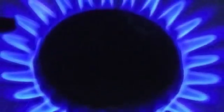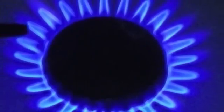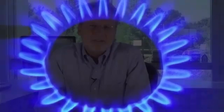When natural gas is burned for, say, cooking, what is really being burned is almost pure methane. This is the simplest and lightest hydrocarbon. Its molecular structure is one carbon atom surrounded by 4 hydrogen atoms. This highly purified form of natural gas is not what comes out of the ground.